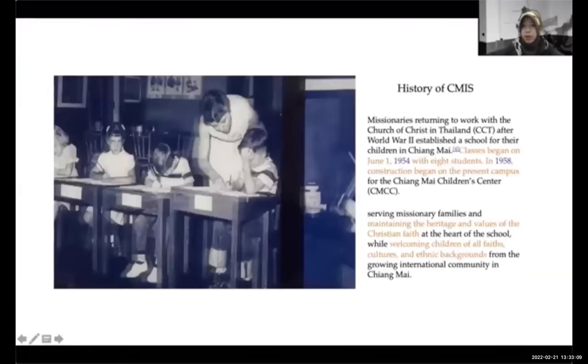Before I move into the building, I'd like to talk a little bit about the history of CMIS. It was established in 1954 and started with only 8 students, who were the children of missionaries. They started this school to serve missionary families, because at that time there was no English-speaking school in Chiang Mai. Later, in 1958, they moved the school to the present site, which is the building I'm going to talk about. During almost 70 years, CMIS has aimed to serve missionary families and maintain the heritage and values of the Christian faith, while at the same time welcoming children from all backgrounds, with different religions and cultures.